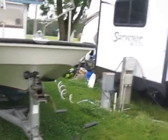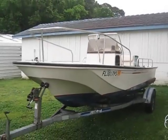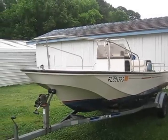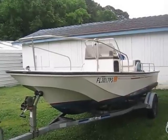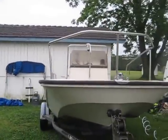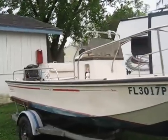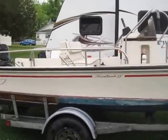Rob out here with the Boatmobile, and we're out here in Bluffton, and I want to show you guys something super special. This is a 1995 17 Montauk in wonderful condition. As you guys know, based on the listing, this boat was in storage for 9 years with the current owner and has just been taken out of storage. I want to give you guys just a brief history on this vessel.